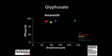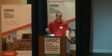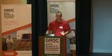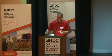And then on the y-axis, what we've done is we plotted out the efficacy that we saw. And I do want to point out that in these studies, we used a half a rate of what our growers are using in the field to make these applications, because we wanted to get some separation between treatments. However, with that, some of the products you'll see the efficacy will be much lower than what we would generally expect. The one caveat to that was the glyphosate application, and this was a Roundup Power Max application.